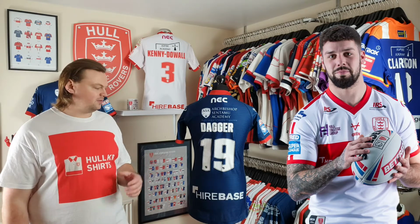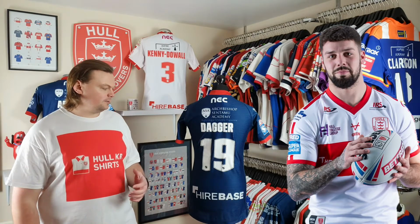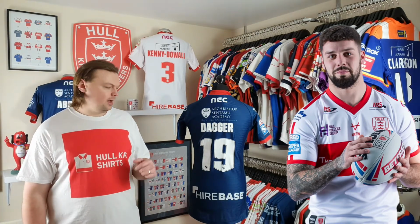I feel like, yes, Adam Quinlan is a very good player. I love Adam when he's on the field. But I think that if we can grow Dagger and nurture his ability and get him into a position where he's playing week in, week out, I believe that his best years on the rugby field are ahead of him. And I really hope that beyond 2021, we do see Will Dagger in a Hull KR shirt.